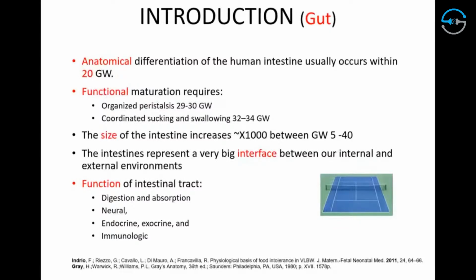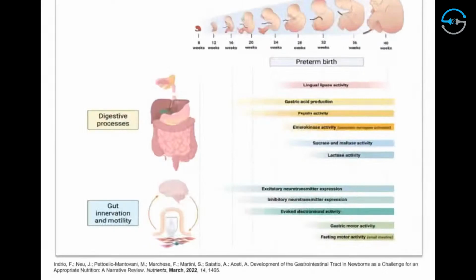To know approximately the surface area of an adult intestine, it's the same surface as a tennis court. The function of the intestinal tract is not only digestion and absorption, it's also neural, endocrine, exocrine, and immunological, like we are going to see in the next few slides.